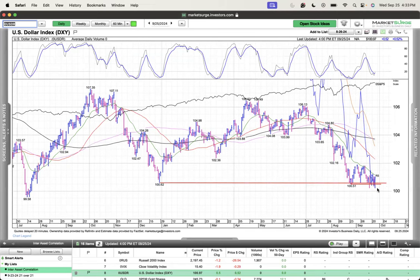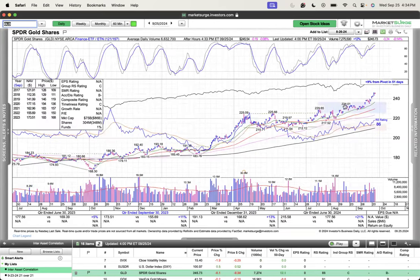And it undercut this level again today and closed high on the day with a hammer candle. So if the dollar starts to bid back up, this could be an issue for equities, growth stocks, etc. So something to be aware of. But it's not affecting gold for now. Just continues to trend higher.